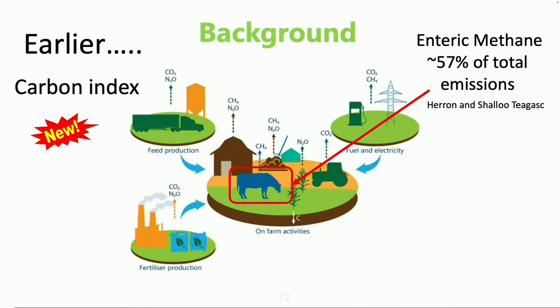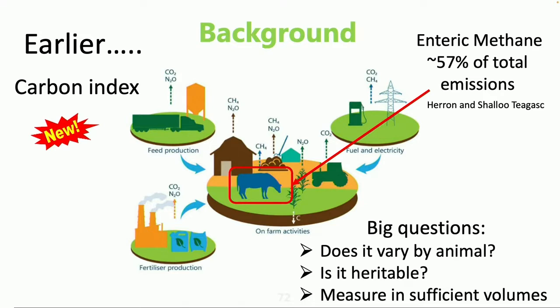So the big question there is, does that vary by animal? Is it a trait that's heritable? Does it have a genetic component to it that we can actually breed from? And can we measure it in sufficient volumes so that we can actually get these equivalent PTAs that we see for milk, fat, protein, and now with the likes of TB coming on? So they're the big questions from a scientific point of view as to how we can actually move this forward.